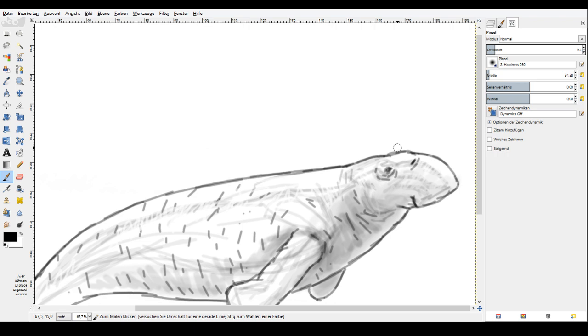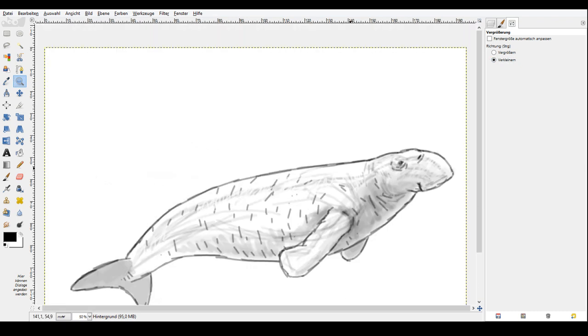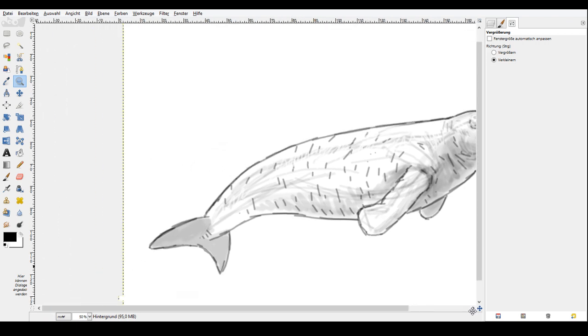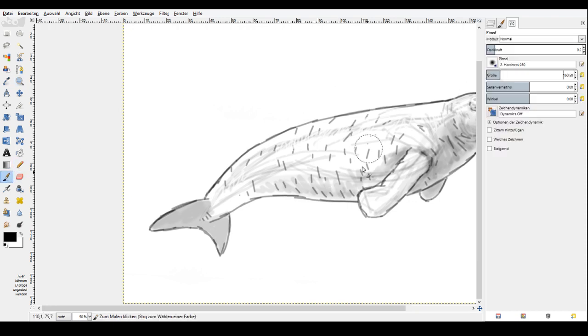Pink counter shading with purple. Yeah, not sure about that. I don't know where... Amazon manatee. Yeah, I don't want to use patterns or colorations of an existing manatee, so that's why I say I would like to do something different.